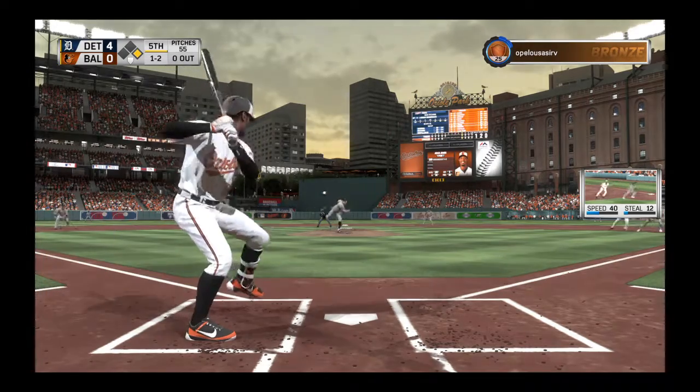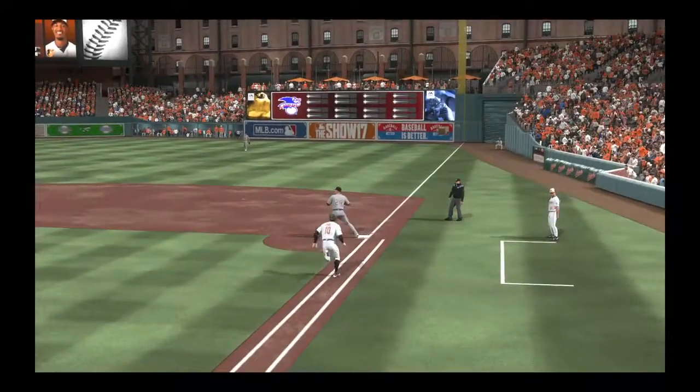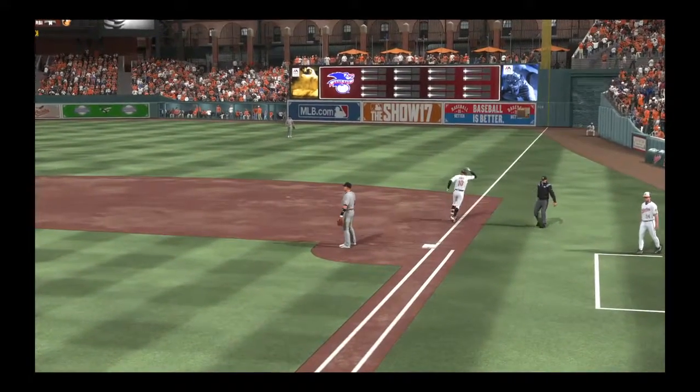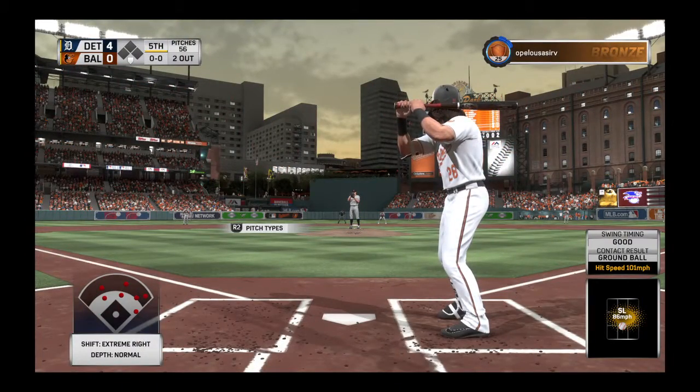The 1-2 pitch. On the ground now for Iglesias. This could be 2. Galvis on to first, and as Ernie may have said, it's 2 for the price of 1 for the Tigers. 2 away.